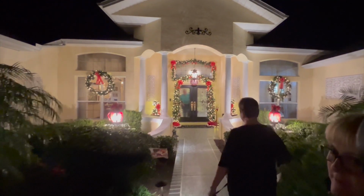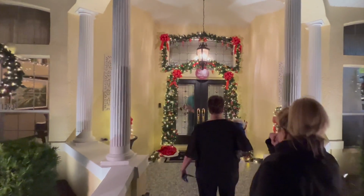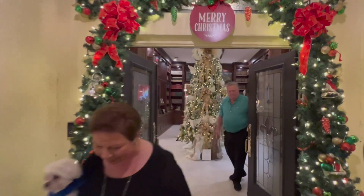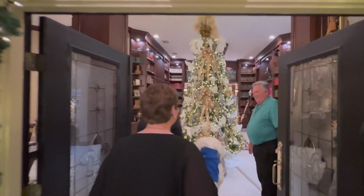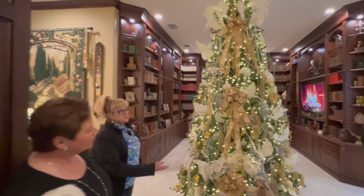Now wait till you go in. This is the most amazing entryway. So, we're going to be greeted. Jerry, her husband, is going to get the door for us. Welcome. Hi, Jerry. Hello. Oh, just beautiful. So tell us about your tree.